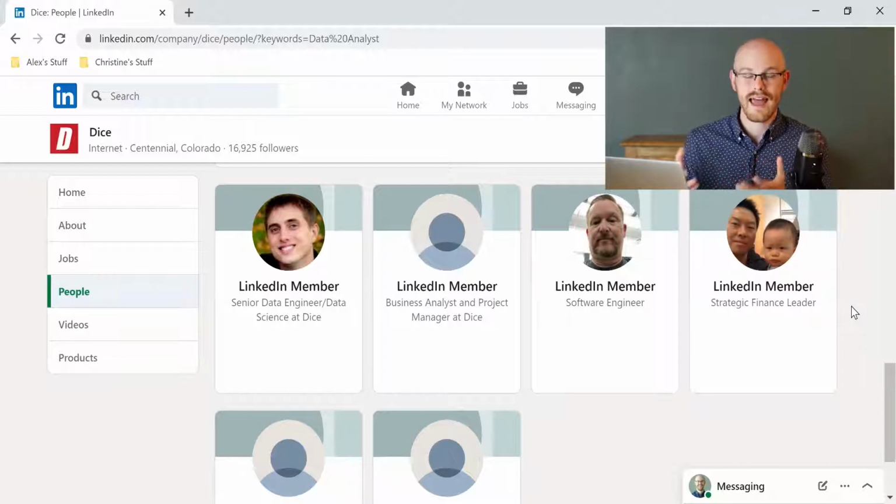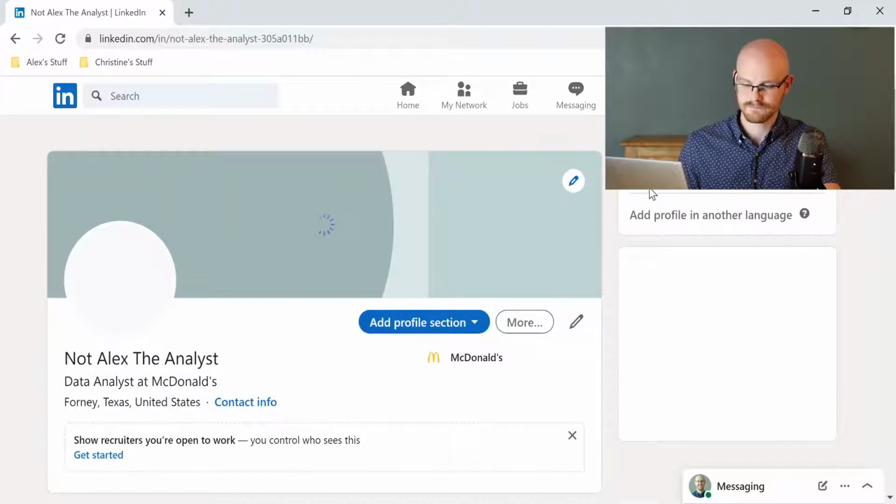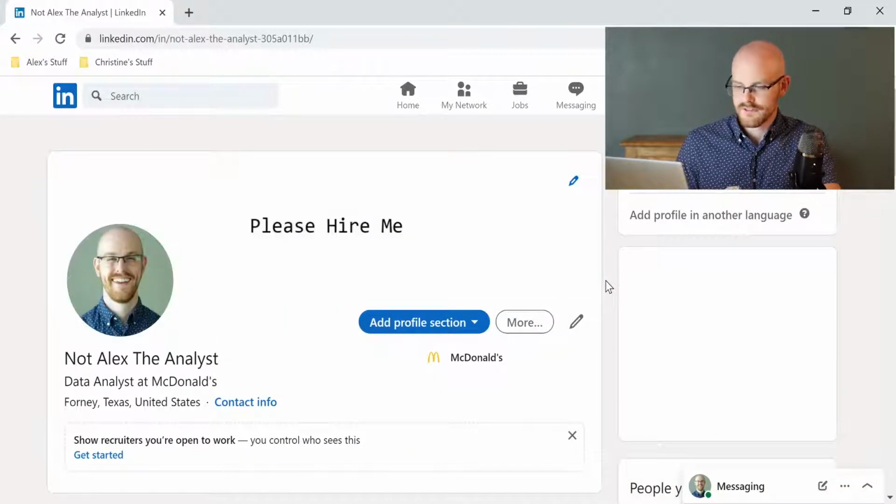Now, my third tip on how to get a job through LinkedIn is to actually have recruiters reach out to you. So let me show you how to do that. The first thing we're going to do is to actually go over to my profile here, and we'll click view profile. Now, there's a few things that we want to make sure that we have on here so that recruiters can reach out to us.